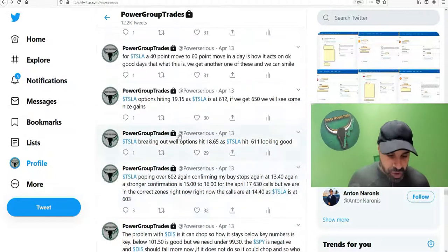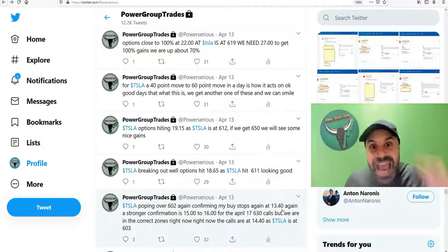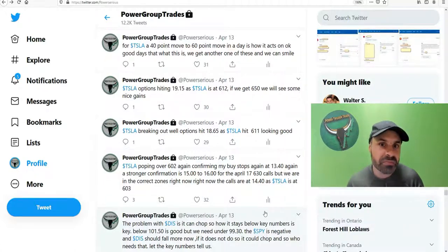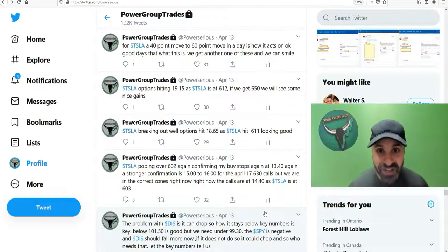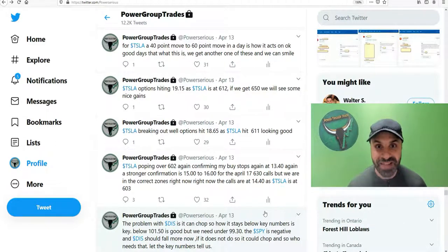So, Tesla popping over 602 because it played around. And again, it confirmed. This was so easy to get into. That's how good this was planned. Perfectly executed with buy stops. It gave a second chance to get in. It gave a third chance to get in. That's how easy this was to get into Tesla.